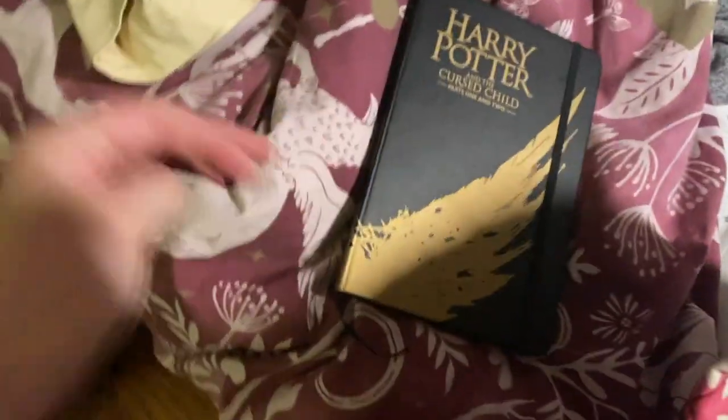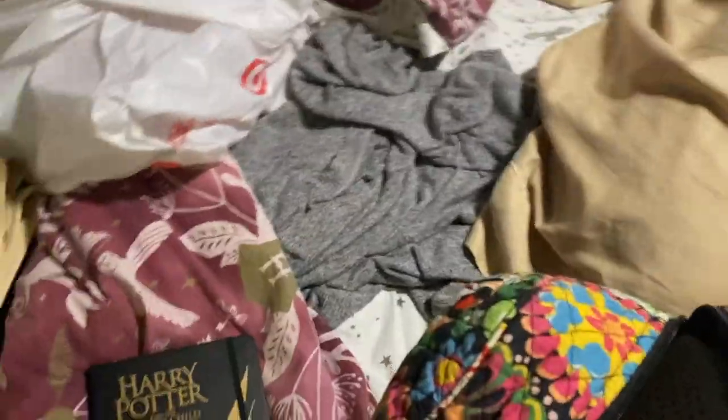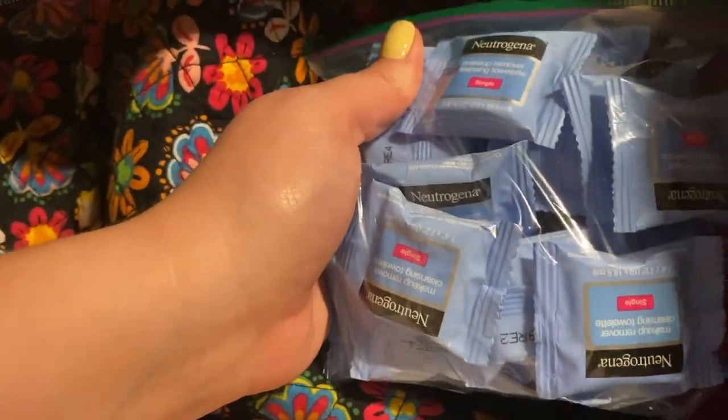And then inside I have my journal for my MuggleNet posts and everything. This just kind of has everything that I need to know. And then I've got my toiletries, and I'll show you guys what I've got in my toiletry bags in a second. But then I'm taking these because we're going to stick them in our beach bags for the middle of the day when we need to just refresh.